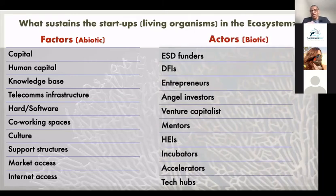And then on the other side, you've got the living organisms, which are driven by ESD, enterprise supply development. Here you have to talk to real people: the founders, the entrepreneurs, which is you guys, angel investors, VCs, mentors, HEIs, higher education institutions, incubators, accelerators, and tech hubs. So there has to be a balance in the supply of these.